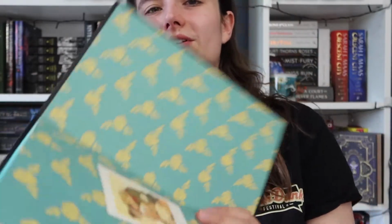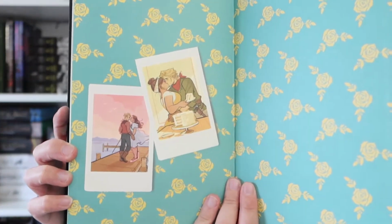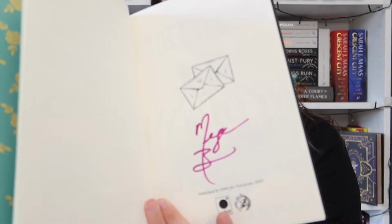I love when they do the end papers as 2 different kinds of end papers, which is pretty cool. And then, hang on, also signed. So that's pretty cool. Right, let's put this dust jacket back on and then we'll tell you what it's actually about, because I genuinely have no idea.